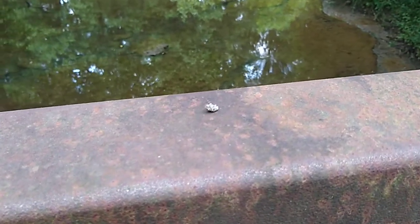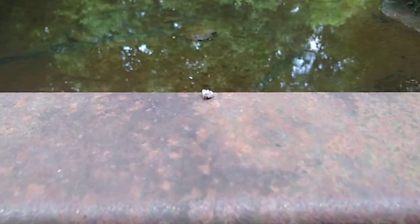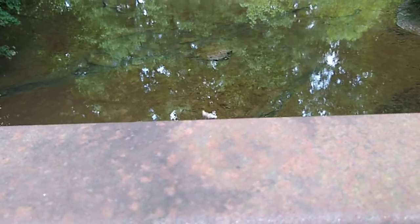So check this out, guys. I'm taking a walk and I'm coming across this bridge, and here's an ant carrying this huge chunk of moss all across the railing of this bridge. Oh, you better get back on top there, buddy. Here he comes.